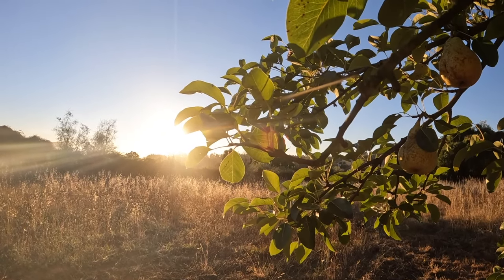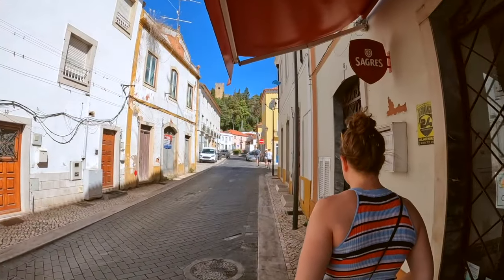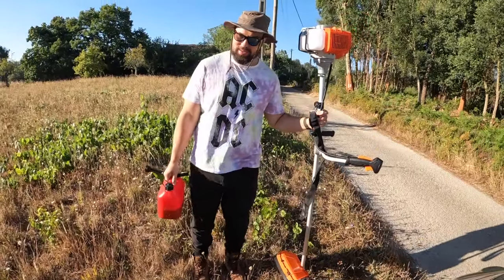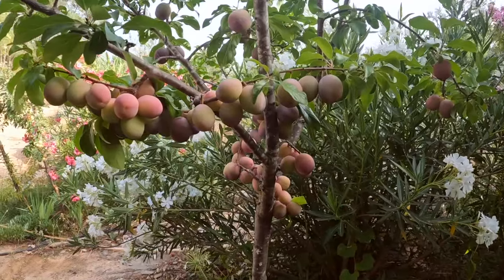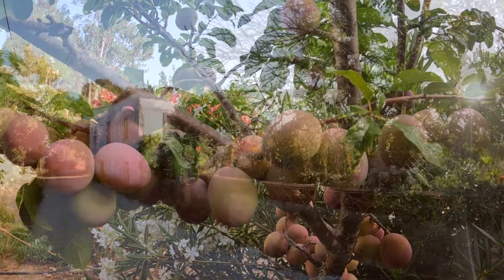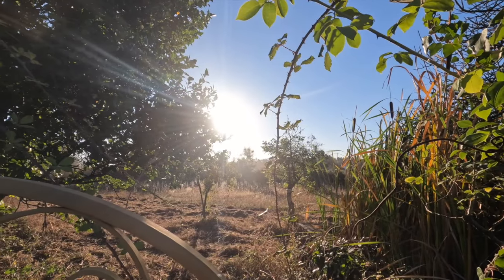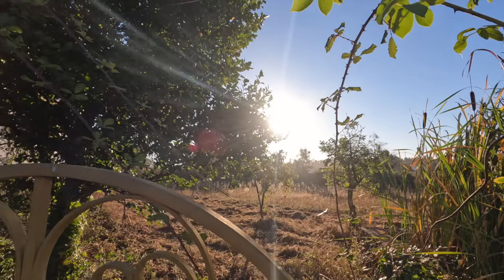In 2023, we became the new owners of an abandoned farm in central Portugal. Follow our story of resilience, growth, and the pursuit of a more sustainable and fulfilling way of life. Together we'll celebrate the beauty of nature, the joy of learning, and the wonders that await as we embrace the Portuguese culture and create our own unique escape within the breathtaking landscape.